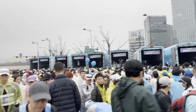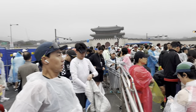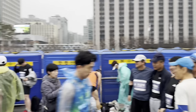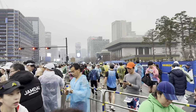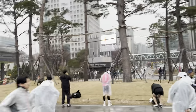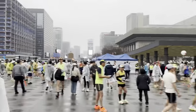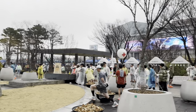As you can see, the race area was already pretty packed by the time we got there. We went to the baggage deposit to drop off our bags, and then after that, it was a wait in the freezing 7 degrees cold before the race started. I headed into my start pen around 7:30, and soon after I went into the start pen, it gradually became very full.